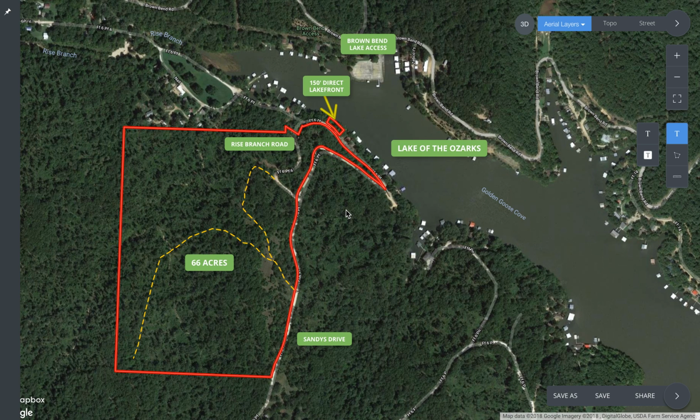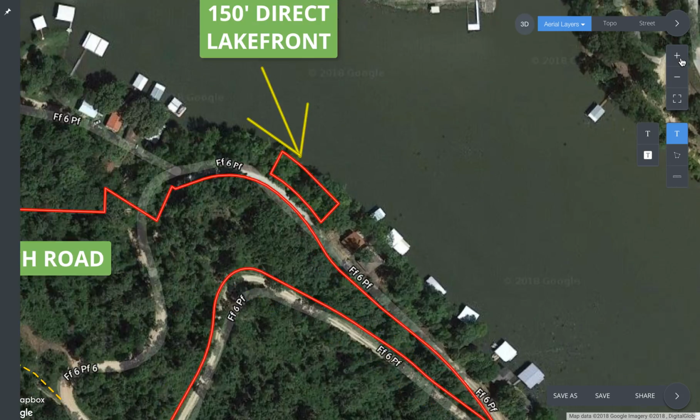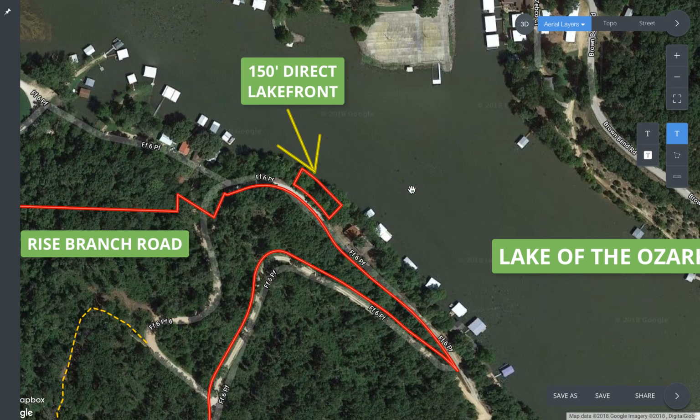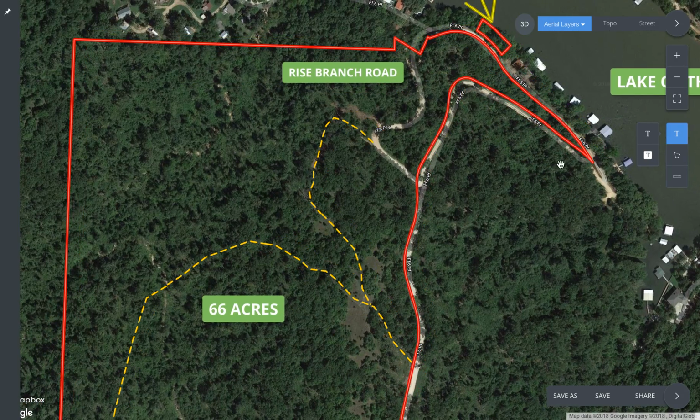In this case, what this is, it's this about 66 acre tract, and directly across the road from this property, as we zoom in here, we've got this 150-foot strip of actual lakefront. And what that actually is, it's three lots. So you're getting three separate subdivided lots directly on the lake for a total of about 150 feet of frontage. So pretty spectacular. The property itself, the bulk of the property, as you can see, is wooded here.